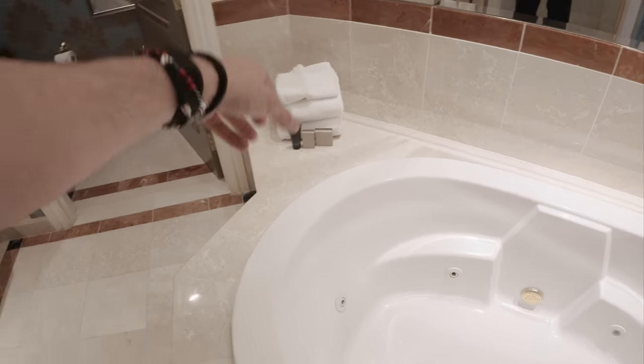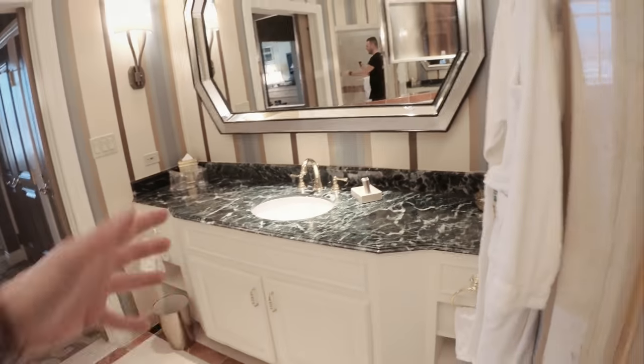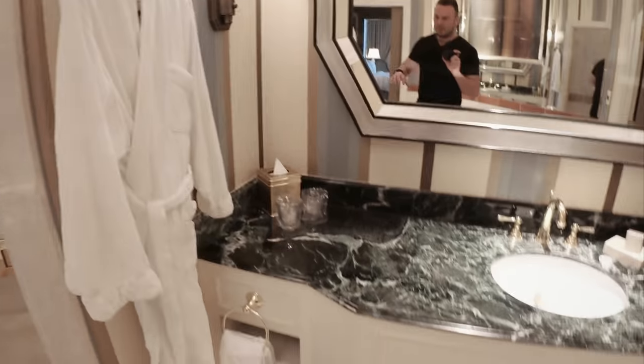Towels conveniently placed right there. A robe hanging right here for convenience for this vanity. There's a robe over here for this vanity. This is really set up for his and hers, or him and him, or her and her, whatever it is, but it's set up for two people.